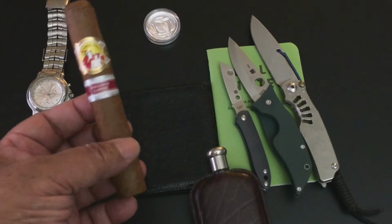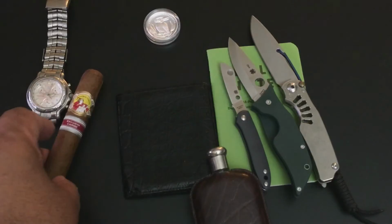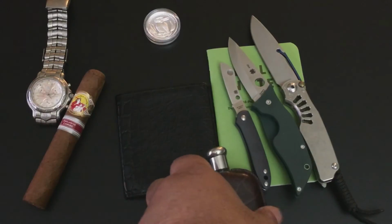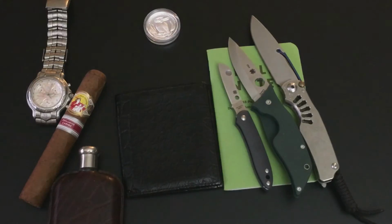La Gloria Cabana, one of my favorites. And I do carry a flask every single day. Today it's about the vodka. And I always, because my grandfather did for good luck, I always carry a 1-ounce silver coin from around the world. In this case, it's a 2012.